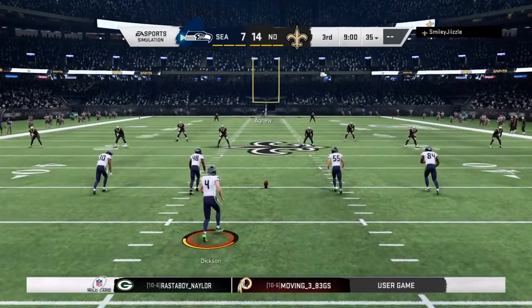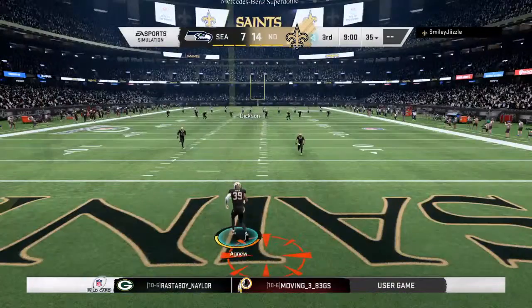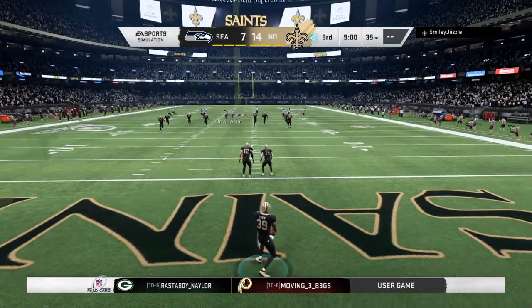One of these two teams about to play their final half of the season as we're back at it in this NFC wildcard bout.